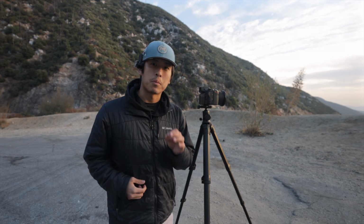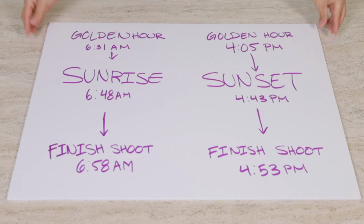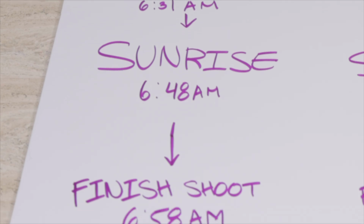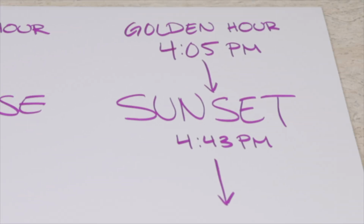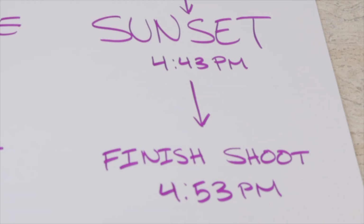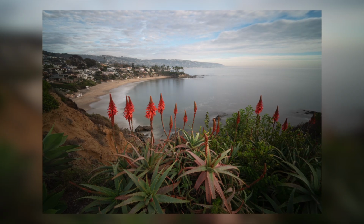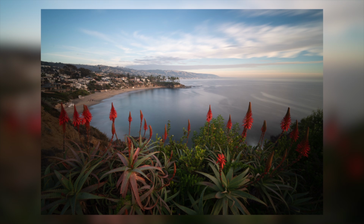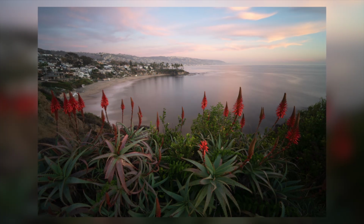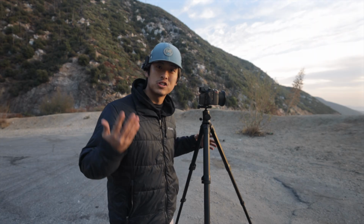But once you find that perfect composition, it's time to start shooting. And if we're shooting at sunrise, I'd recommend shooting from the start of golden hour through sunrise and about 10 minutes past the sunrise. Whereas at sunset, shoot at the start of golden hour through about 10 minutes after the sun sets. By doing this, you'll capture all the changing light throughout the time frame and will give you a plethora of different options to work with when it comes to picking out the best frame in post-production. So let's do just that.